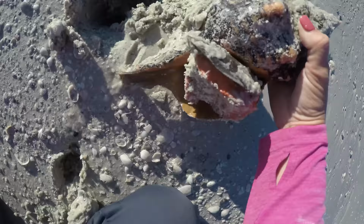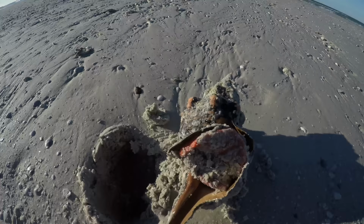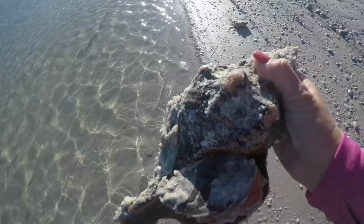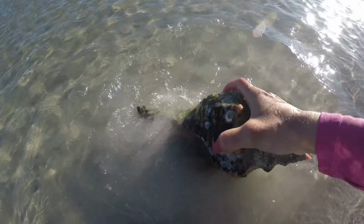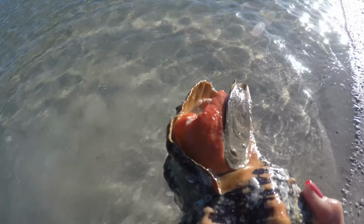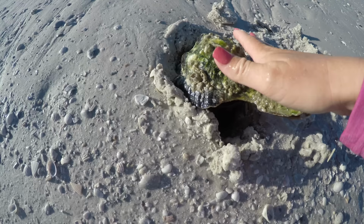Whoops, camera's going all weird. Here we go. Look at that. That would clean up really nice. Maybe let me rinse it so you guys can see. See his orange? Even orange on the tip, that's super nice. That's going to be a nice shell for somebody when he's gone. I'm going to put it back. I try to put them back facing the way I found them so they don't have to flip themselves over later. Try to be nice.